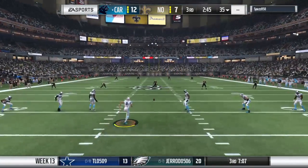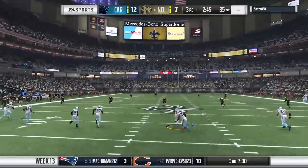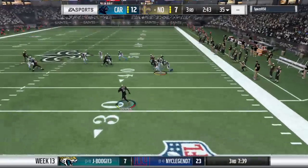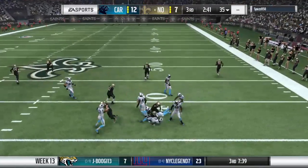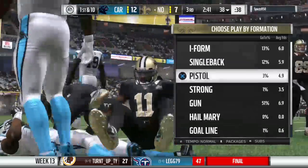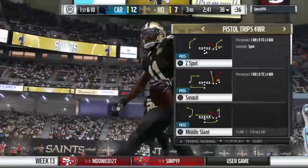So they throw the pick-6. They'll get another shot at it now as this one's in the air. It's Marcus Wheaton now to return it. And they're going to have really good starting field position here as that's taken up close to the 40. Out onto the field comes New Orleans.